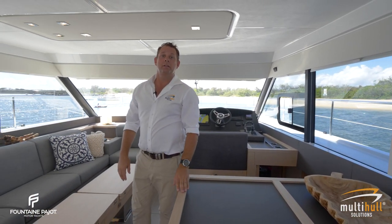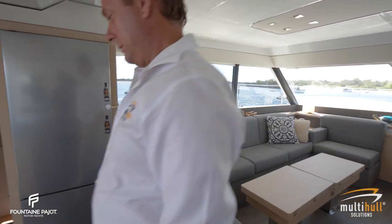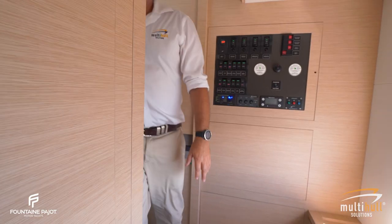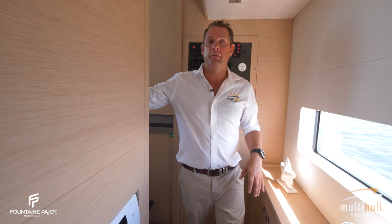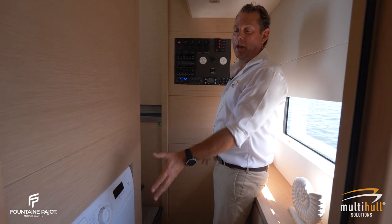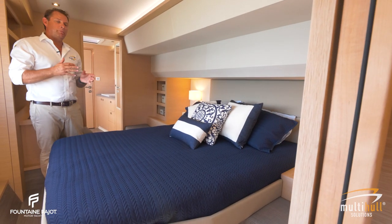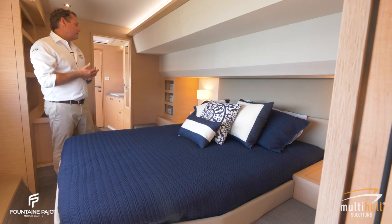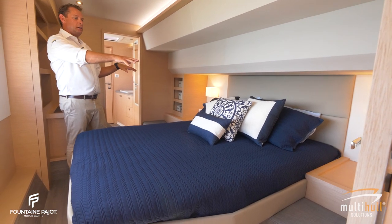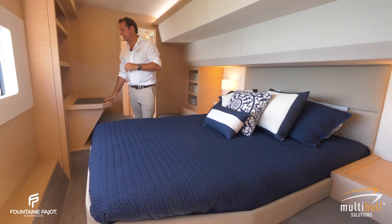Saving the best to last, let me show you the master cabin on the port side. Before entering the master cabin, we have this foyer area, which has the main electrical switchboard and an optional washing machine. This cabin is really geared for spending long periods of time on board with plenty of storage, good bedside table area, charging ports, and a vanity desk.